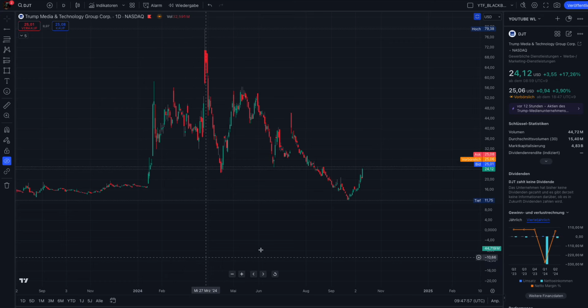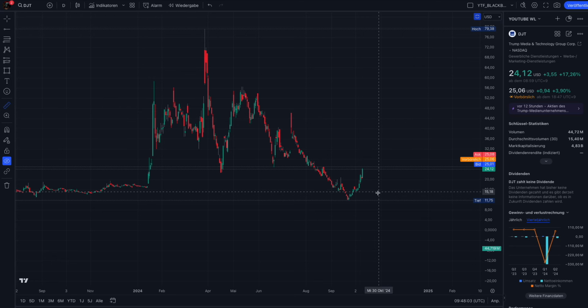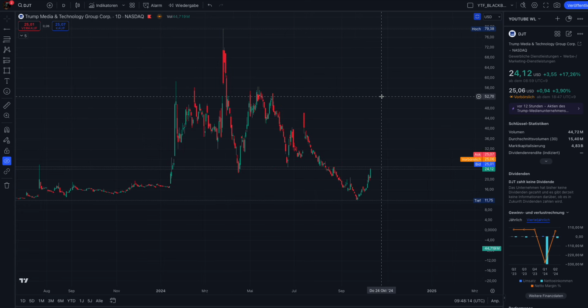So guys, update on DJT, Trump Media and Technology, aka the Donald Trump stock. We have here our pump already more than 100%, guys. You can see we are still gapping up here in the pre-market, so I will give you an update based on the chart. This is of course not financial advice.